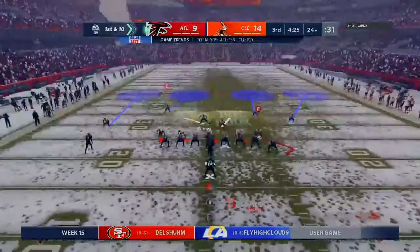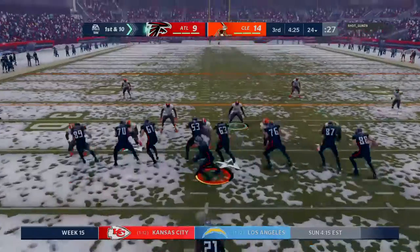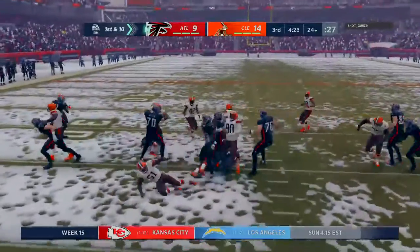About set to begin their next drive. The Falcons offense at the line. They trail, and it's the offense's first time to touch the ball in quarter 3. And we'll see what they can do.